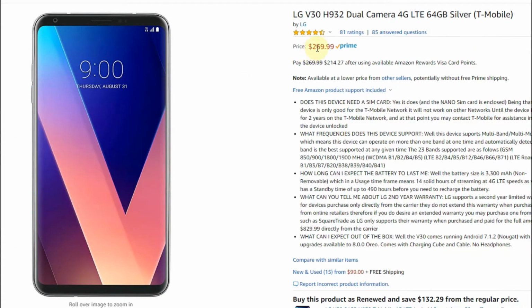So if you want to have all the extras, also a really great camera, of course not the latest CPU, but still a really decent phone, then you can go with something like that. That's also the T-Mobile version, so it is compatible with T-Mobile, and that's the really important thing I wanted to tell you about.